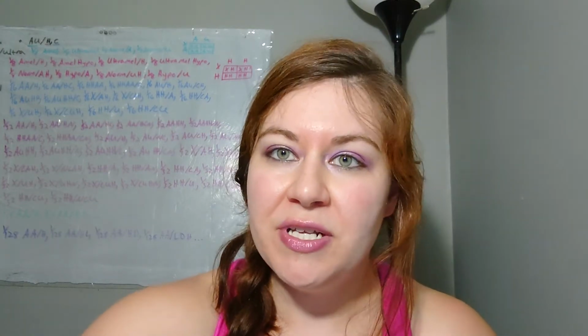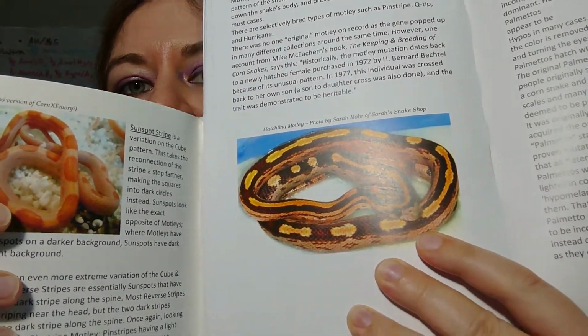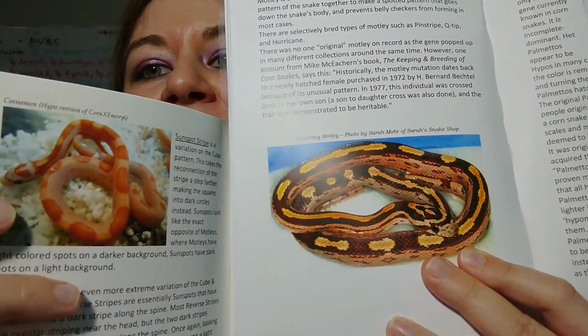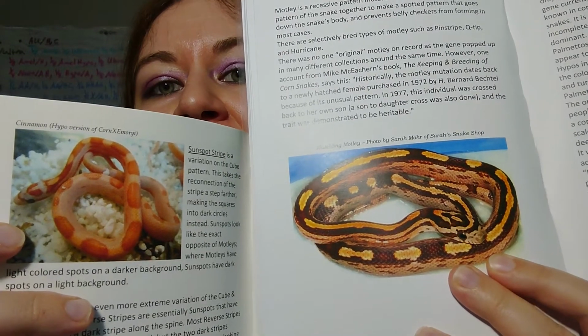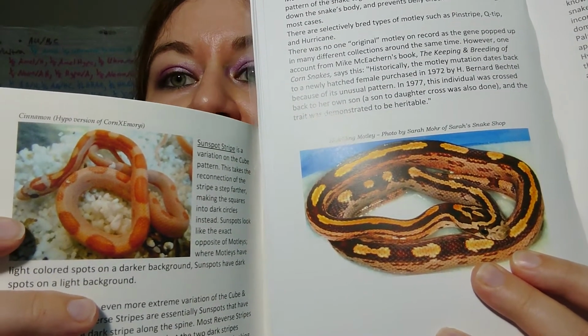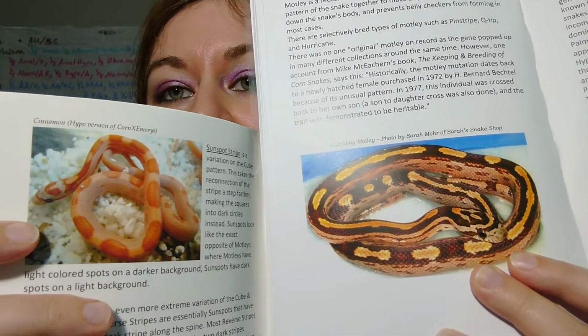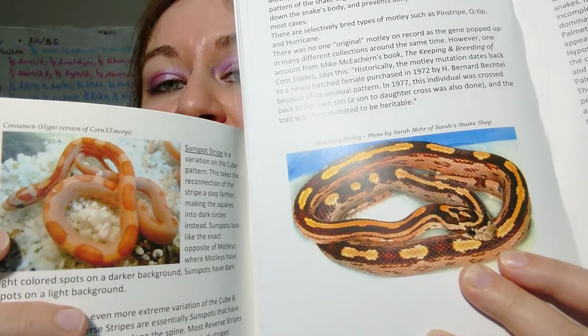But I'm going to really quickly bring up the other book and bring up a Motley to show you guys so that you can see the difference in the color and pattern. Okay, I hope that you can see this. So over here we have a Motley, and as you can see on the Motley, the lighter color is the spots. Now, for those of you who don't know, the lighter color is actually what we would consider to be the ground color in any other snake.